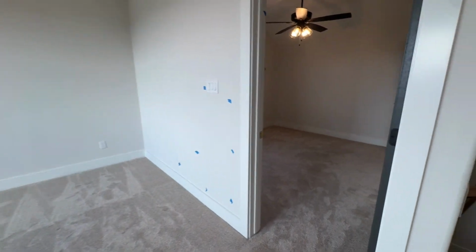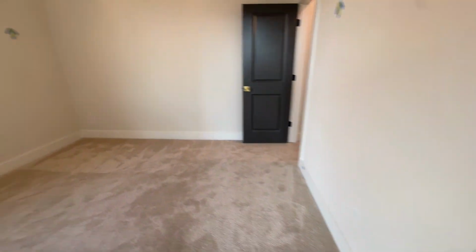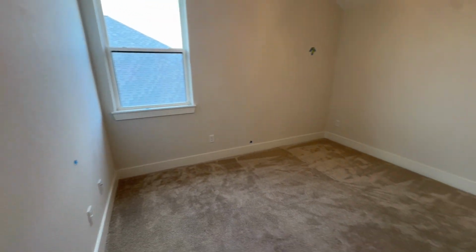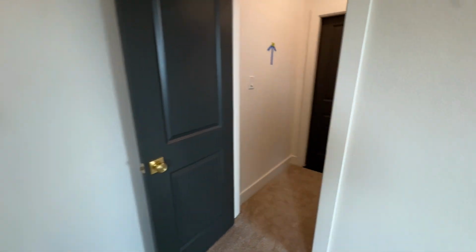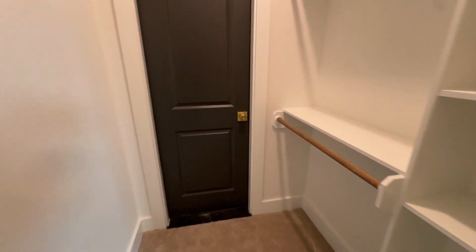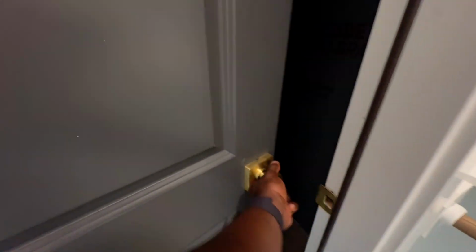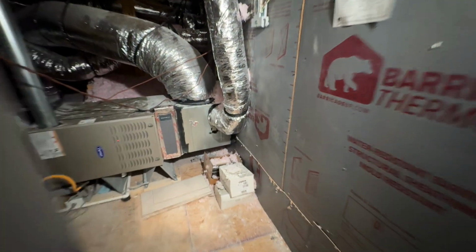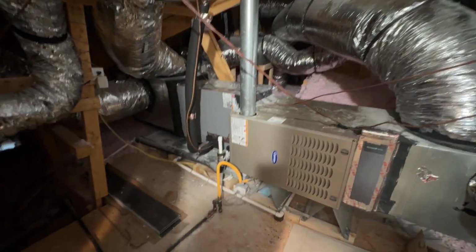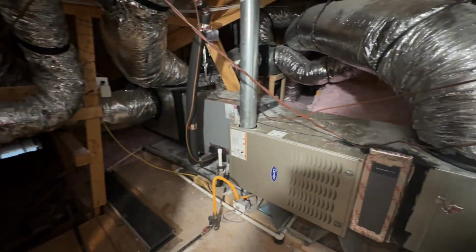And then next you have this second bedroom. Now it's a little bit bigger. And this closet actually leads to the attic. So check this out. This leads to the attic space. So this is where your furnace and everything will be located, and probably where your Christmas stuff will go.